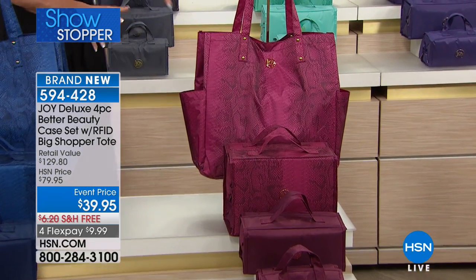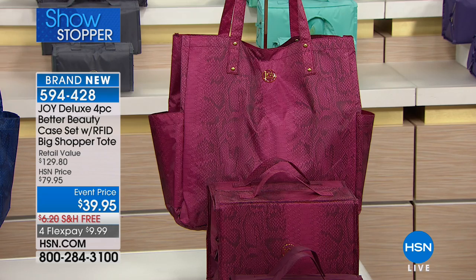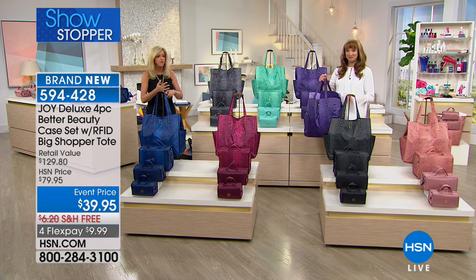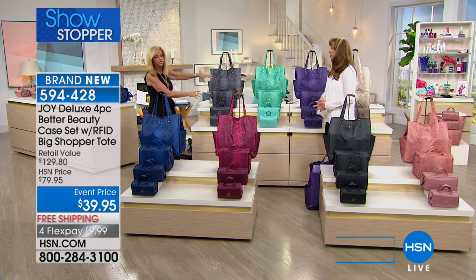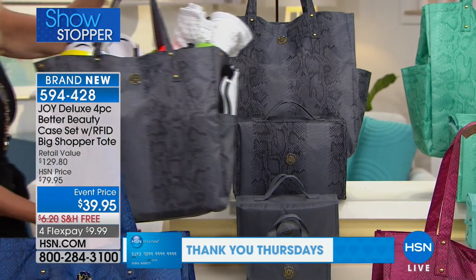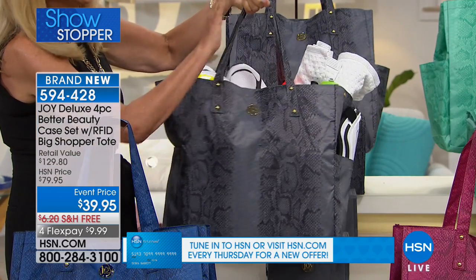So let me go through the colors and then I'm going to show you why these made history. It is the best way to travel with your beauty items, cosmetics, medicines, baby items, everything. I mean, the sky's the limit. So here we go. This is your first gorgeous python color, that London gray. And by the way, let me just show you the shopping tote. Look at this. Huge. Love the outside pockets. We're going to show you all about it.